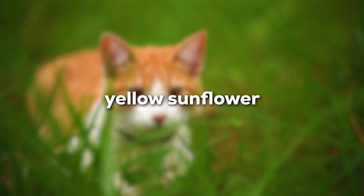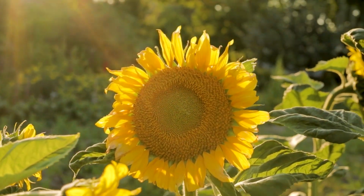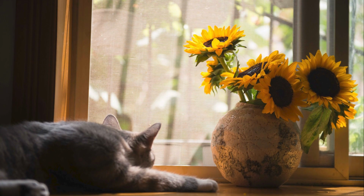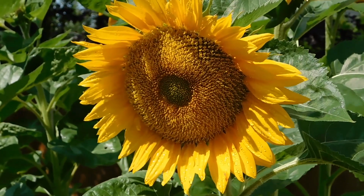Now, if you're craving some outdoor beauty, the radiant yellow sunflower is perfect for brightening your balcony. This iconic bloom requires full sunlight and loose, well-drained alkaline soil. A touch of sunlight and you've got a sunshine companion.